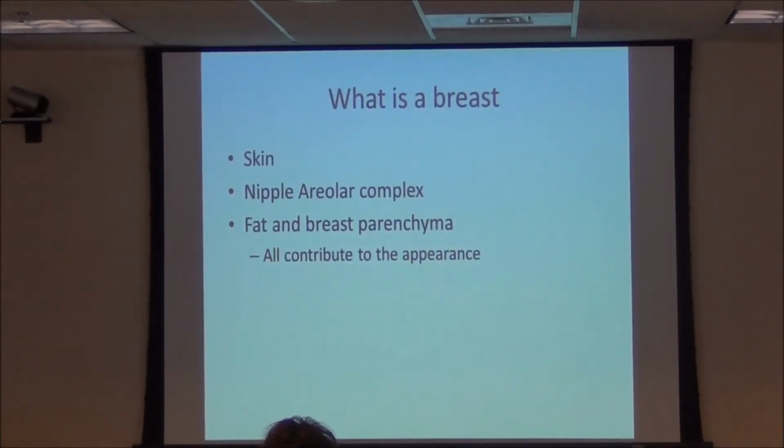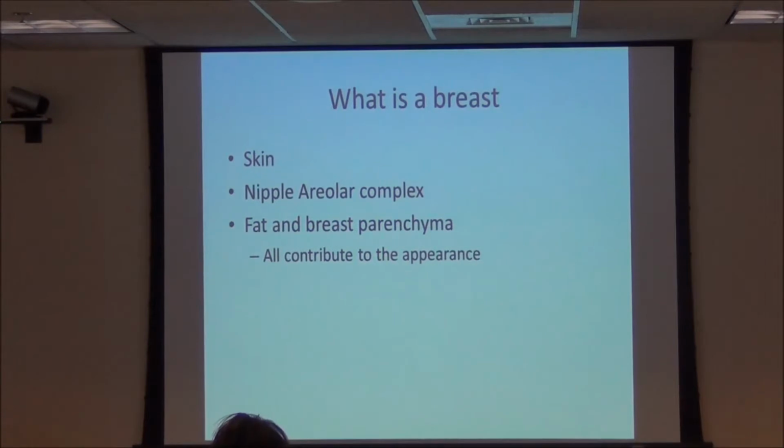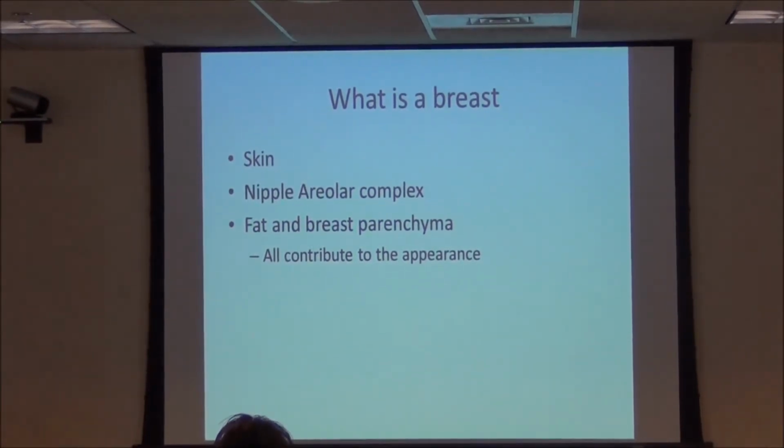Okay, so this is the same way I start out my conversation with patients as I'm telling them about what we're going to do as far as the reconstruction goes. I think it's always good to just start, well, what are you starting with? Well, what is a breast?